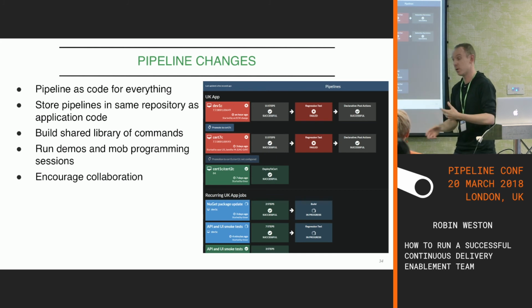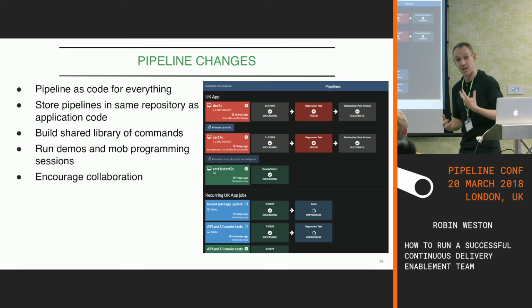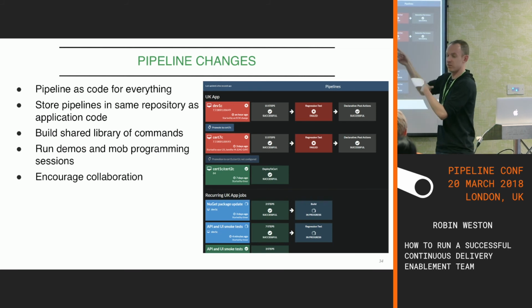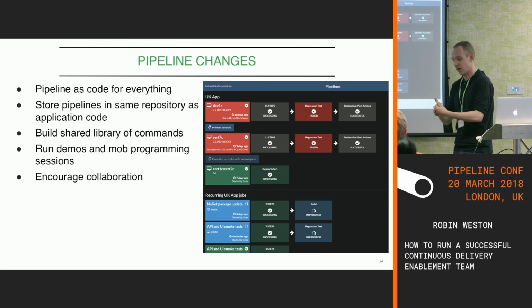We could pair with them. We could do some mob programming sessions, sit with them and help them build their pipeline. And then they could start adding to it over time because they felt they owned it. So this was a kind of lovely side effect that isn't normally talked about when you see why pipelines as code is good. It really encouraged collaboration and meant that we didn't want to be the team that owned the pipelines. That's really, really bad.